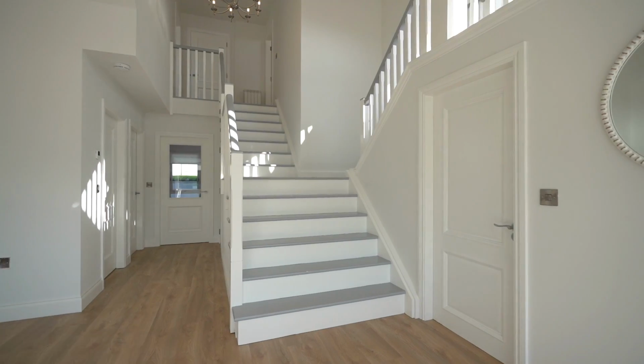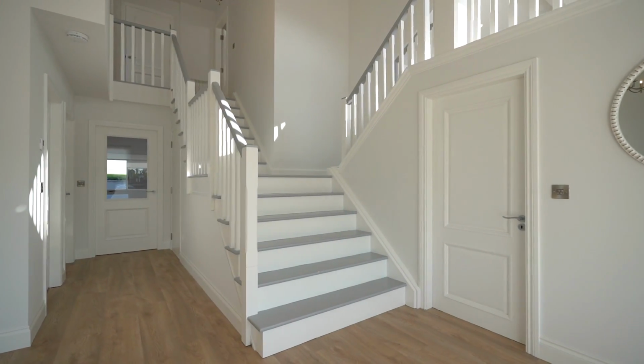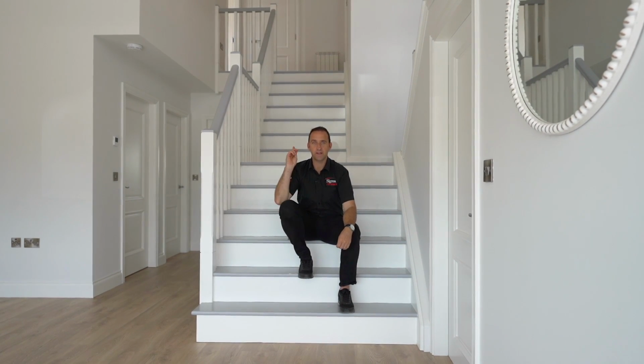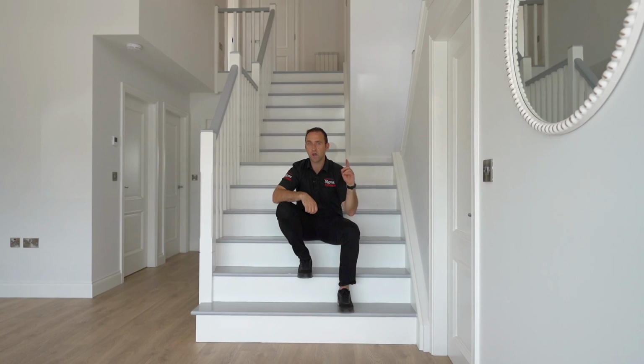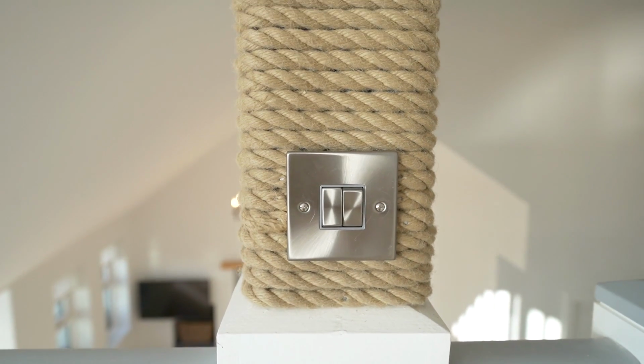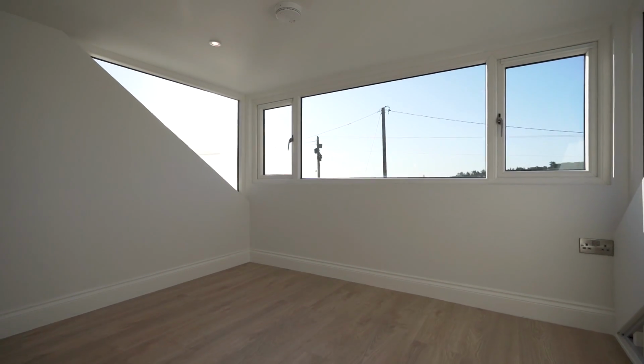This staircase is what makes this design work so well. It's so wide, but it's so inviting. It leads us straight up into the bedrooms. On the left-hand side, with some very clever design, we've now got the best view in the house.